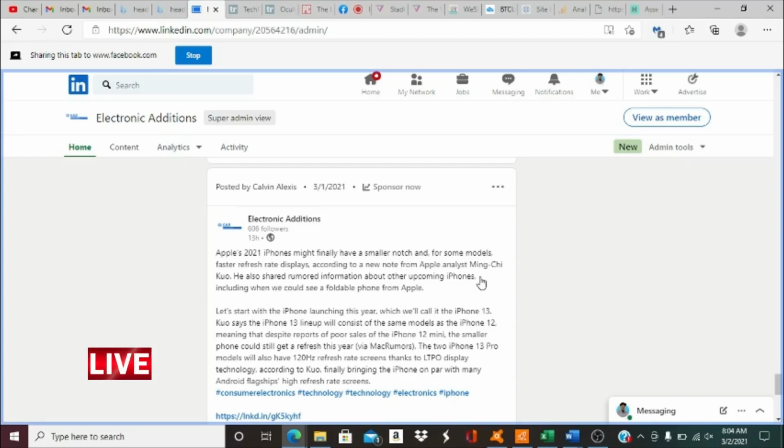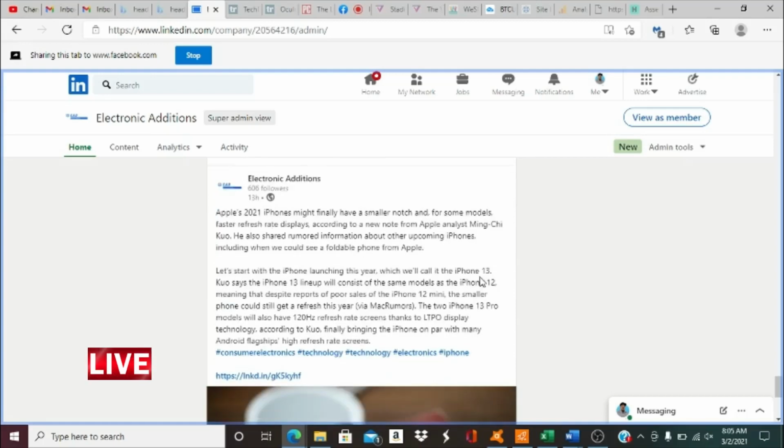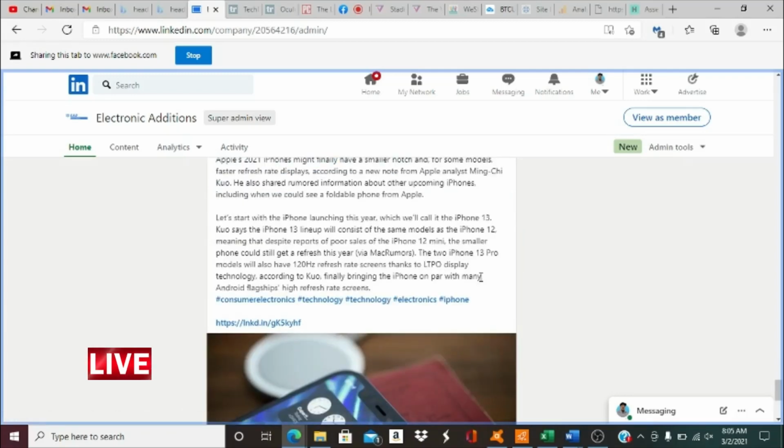Let's start with the iPhone launching this year, which we'll call the iPhone 13, Kuo says. The iPhone 13 lineup will consist of the same models as the iPhone 12, meaning that despite reports of poor sales of the iPhone 12 mini, the smaller phone could still get a refresh this year. So the two iPhone 13 Pro models will also have 120 Hz refresh rate screens thanks to LTPO display technology, according to Kuo, finally bringing the iPhone on par with many Android flagships' high refresh rate screens. So this is very, very interesting news, and it looks like this is coming from a source too, guys.